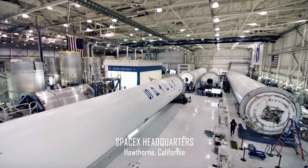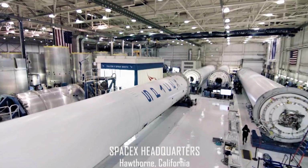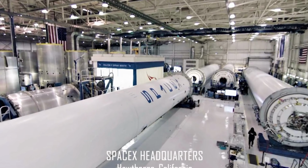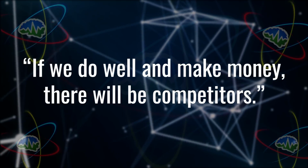Now, the terminals today are being produced at SpaceX's factory in Hawthorne, California, but Shotwell said that they will be manufactured en masse somewhere else. And she said that if we do well and make money, there will be competitors. So this is really exciting.